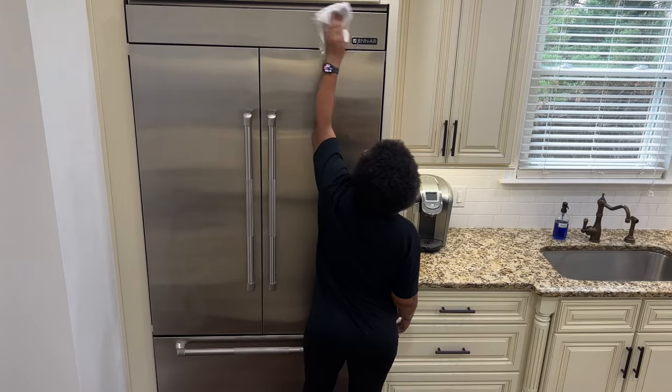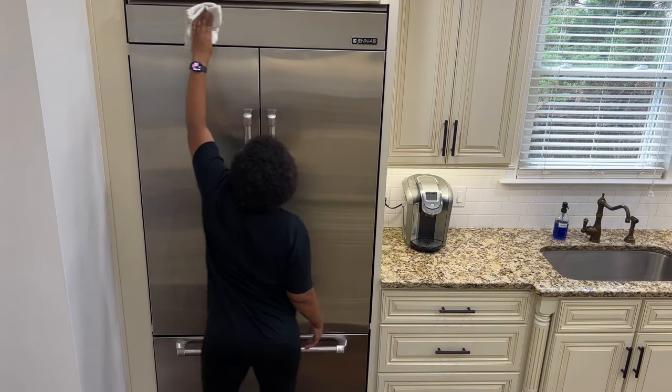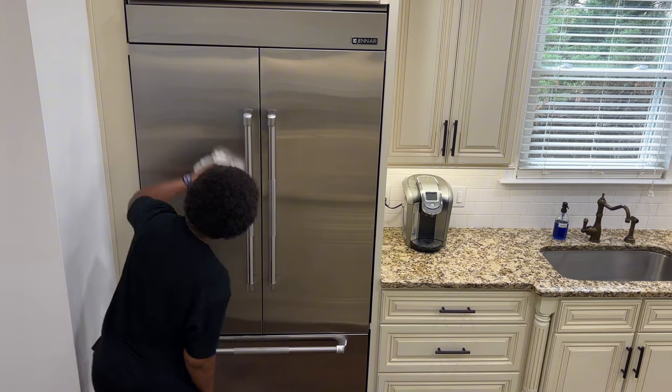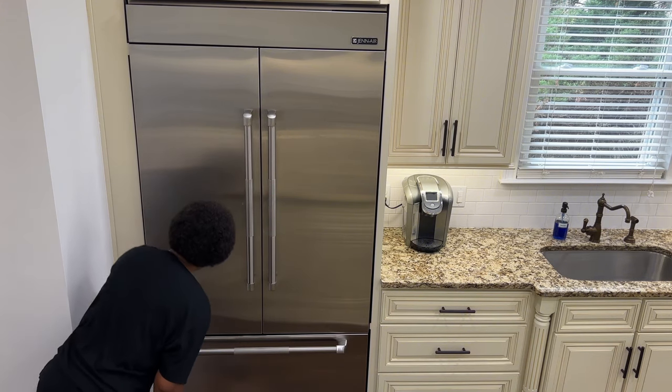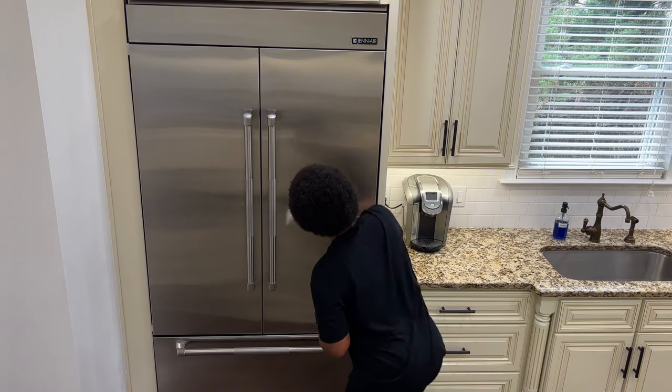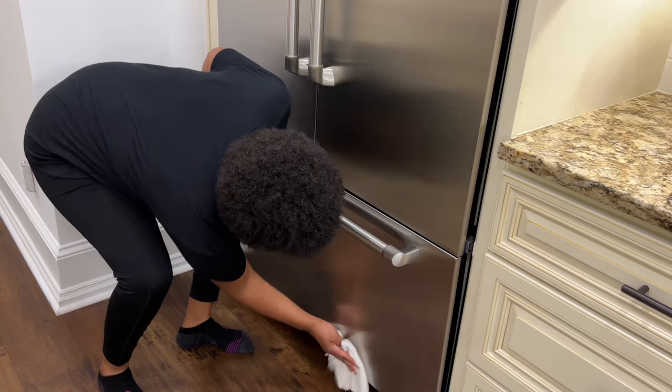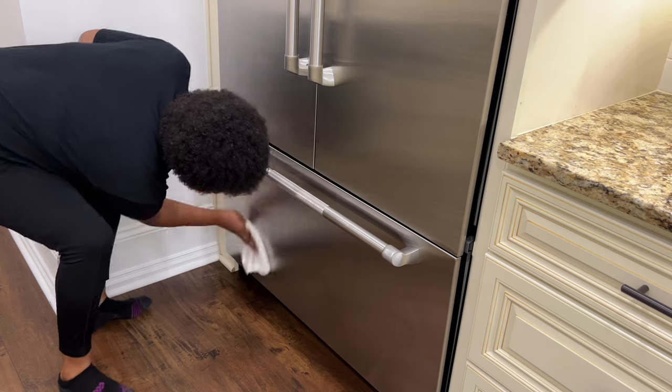Stainless steel refrigerator with a mixture of equal parts water and white vinegar is my go-to, but you have to ensure you completely remove the white vinegar residue and buff and polish it with olive oil. Lately, I've found a quicker way, and that's by using the Weiman stainless steel cleaner because it requires a lot less effort.